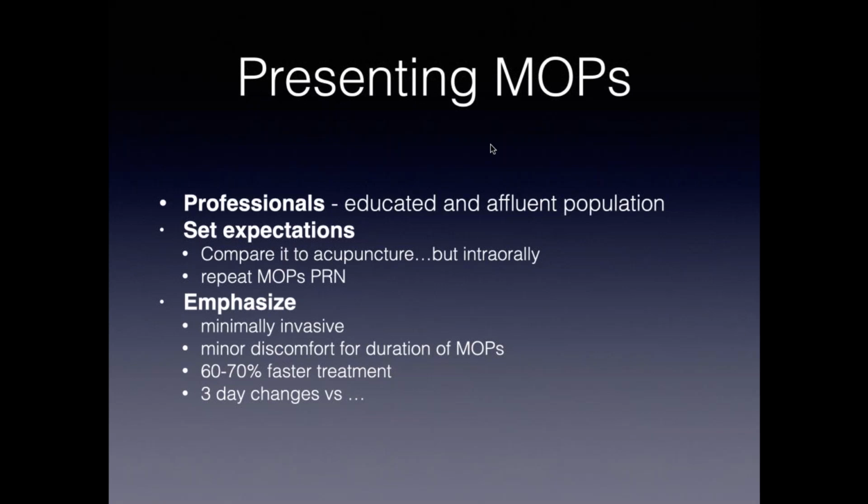I've never repeated the full mouth, but a difficult tooth, again, lower canines, if you're trying to close a big space or upright a tooth, you might have to repeat it in about 4 months' time. And then we repeat that minor discomfort. It's the anesthetic that really does bother them more than the actual MOPs procedure. And I focus on the positive: 60 to 70% faster treatment. They'll be changing their aligners every 3 days, not every week or 10 days or 2 weeks, depending on your personal Invisalign or aligner schedule.